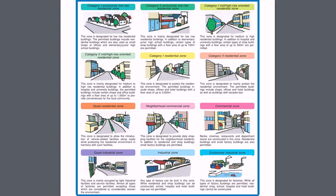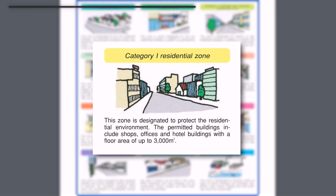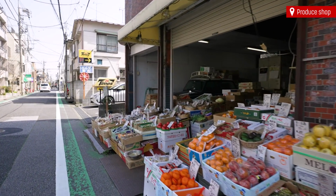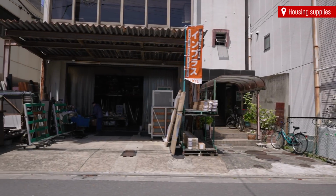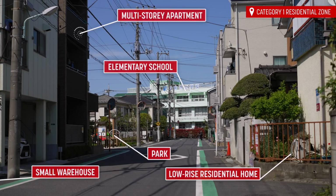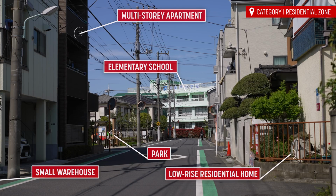What's important to know is that when it comes to Tokyo, the lowest level of zoning you'll commonly find still allows for mixed use, multi-story apartment buildings, and for people to legally run small businesses out of their homes, whether it be a little shop selling goods or a little workshop making them. The crucial reason I think it's important to know about zoning is that without these laws, Tokyo, and indeed the whole of Japan, wouldn't be able to have such walkable and bikeable neighborhoods that don't require owning a car to live.